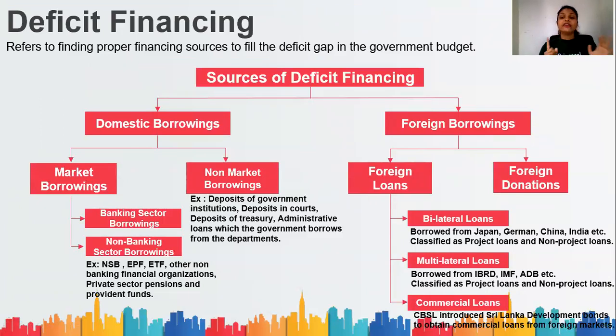And I want to tell you, if you borrow through the market, that you call an expansionary source. Why? Because you either have to borrow from the banking sector. Okay, under market borrowings, you have banking sector borrowings and non-banking sector borrowings. So under domestic borrowings, we have market borrowings and non-market borrowings. If you borrow from the banking sector, that is the commercial banks and the central bank, it will create an expansionary effect in the economy. Okay, but non-banking sector borrowings and non-market borrowings will not create that effect.